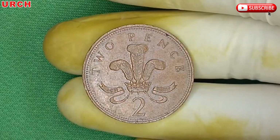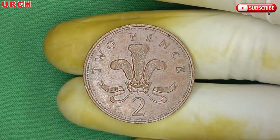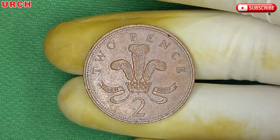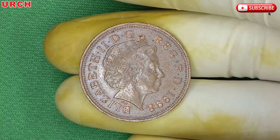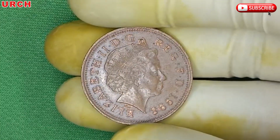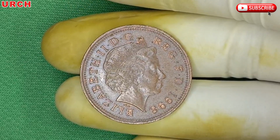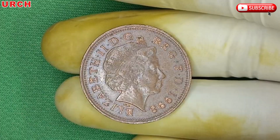Coins are, in many ways, miniature works of art. Each carries symbols, emblems, and inscriptions that speak volumes about the nation it represents. And in 1998, Britain was on the cusp of entering a new millennium. It was a time when modernization was sweeping across the country, technology was advancing rapidly, and the Royal Mint was preparing itself for the challenges of a new era.